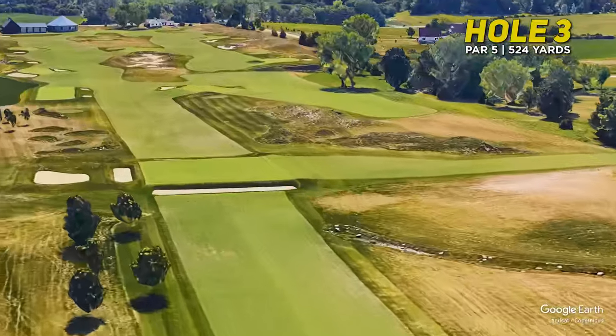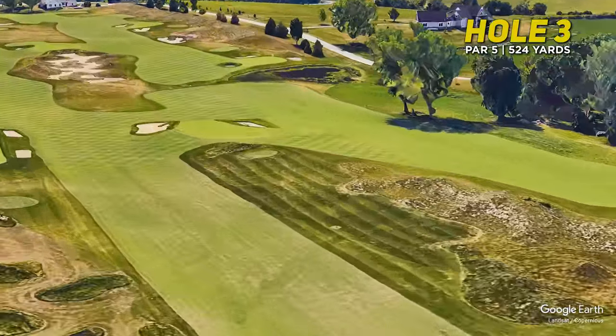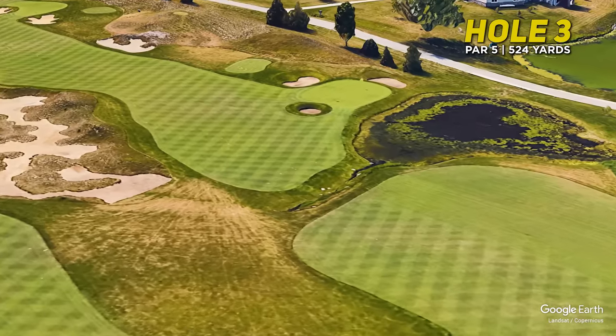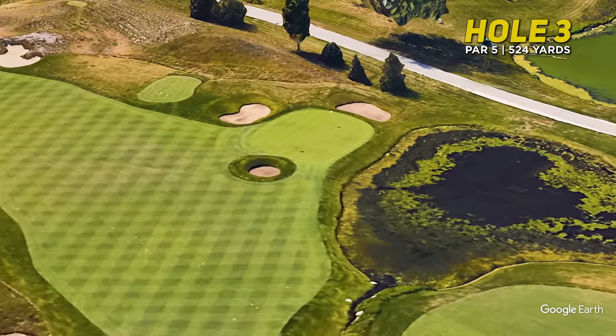All righty, hole 3 that we've made up here. It's going to be another, like I said, par 5, going out to the right, kind of. We're going to the green over there. There's a bit of water short of the green. You can definitely get there.